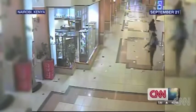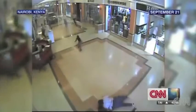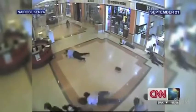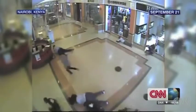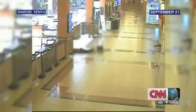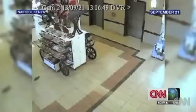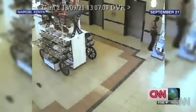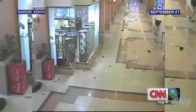As the attackers go through the mall, you see people desperate, trying to run and crawl to safety as bullets streak by. A body on the floor gets barely a glance and another bullet. This is only a fraction of the surveillance video recorded during this day, most of it too horrifying to broadcast.